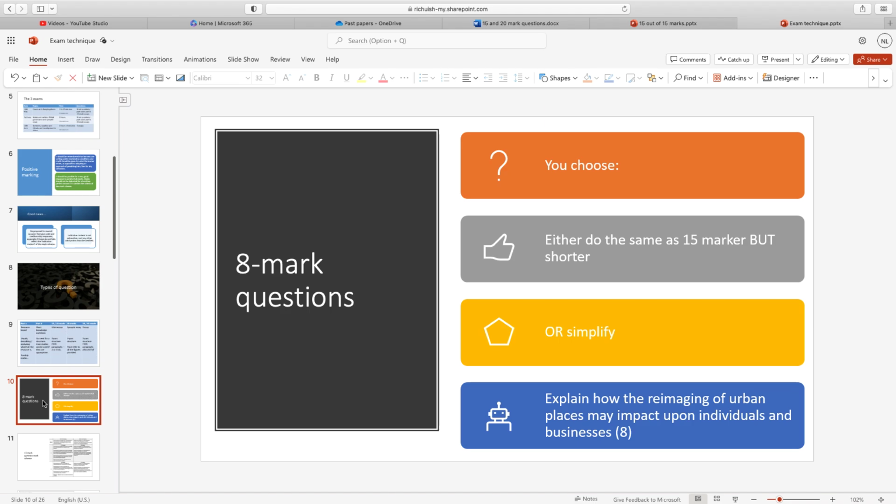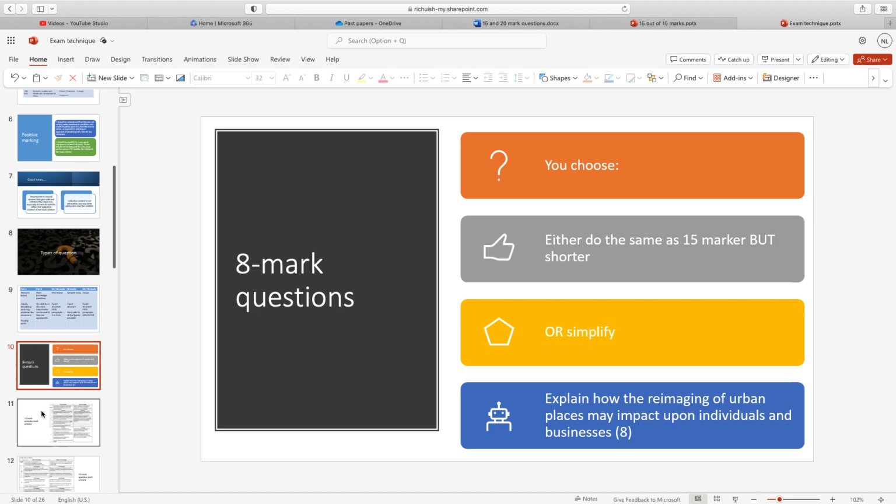And to be honest, I think if you're in year 1, you probably are not ready to make that decision yet. I think you need to wait till year 2 and be ready for the full range of questions, and then make that decision at that time.